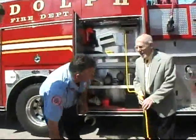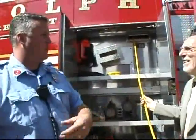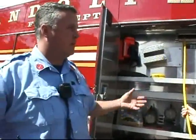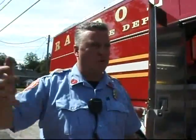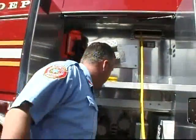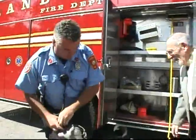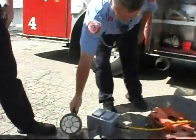In the old days, you'd have to run a cord to another cord to another cord to get lighting in a house. Once you have a fire in a house, you lose power. So if it's nighttime, you don't have any lights working. So you have to illuminate the rooms to check for extension or whatever after you're done. These lights are pretty old. They're probably older than I am. They came off the old ladder truck, but they work very well. We replaced the bulbs. They've been reconditioned.